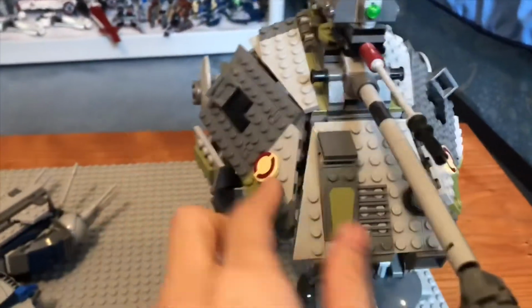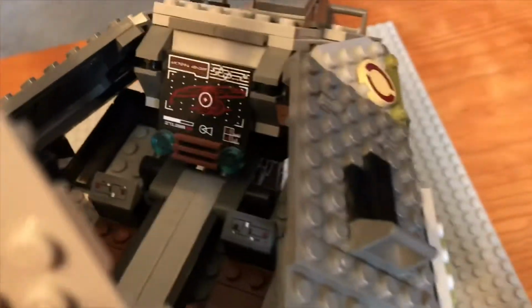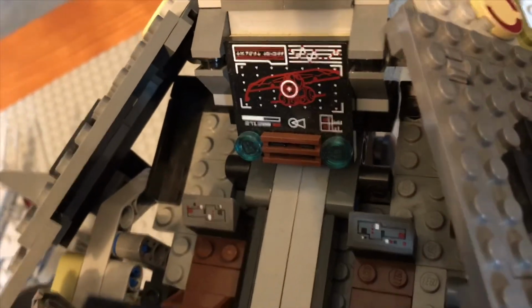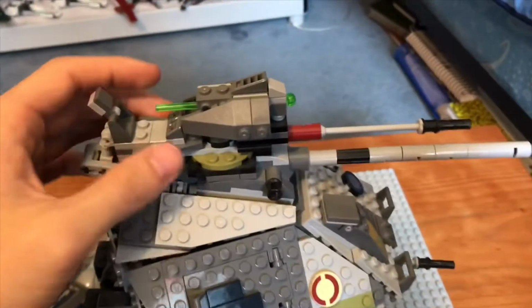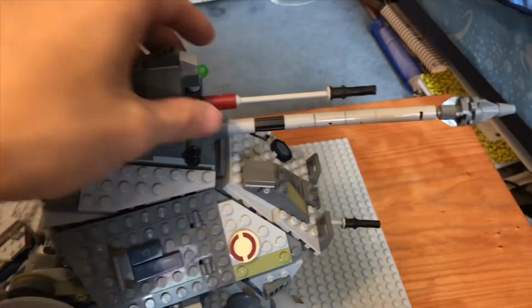of the driver's seat there. Same thing on that side. If you want to look inside, you can lift up the top very easily. We've got a Droid Gunship panel that shows a tracking device there with 2 lovely seats for 2 clones. Very nice. And then on top we got yet another spring-loaded missile that you just press down and it fires.